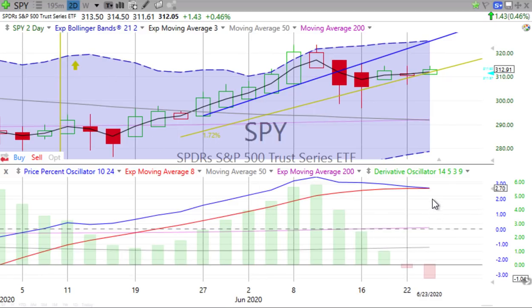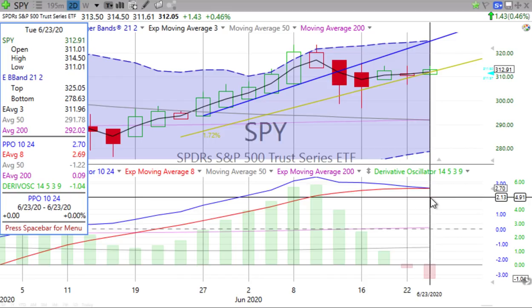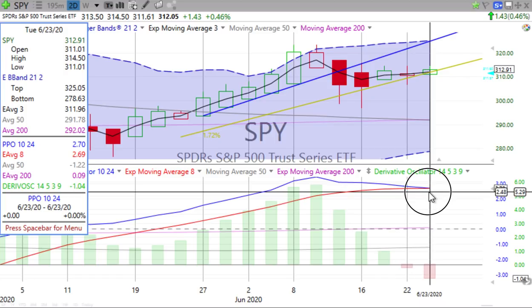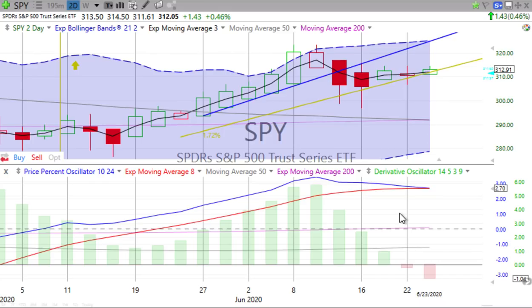Go to the 2-day chart. Look at it. Getting very close to a crossover going down or potentially a bounce off. Not if the derivative oscillator has anything to say. It continues to gain downward momentum. This is just the first day of the latest 2-day candle. We'll wait and see what Wednesday is like and what it is telling us.